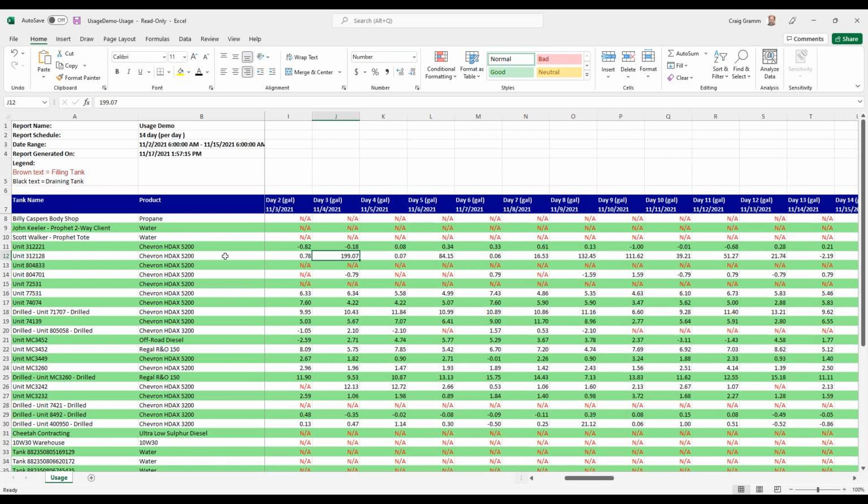Those are some of the things that this type of report will help you look at and determine: do I have an issue with that tank? Is there something going on where you have a couple of days in here that you have over 100 gallons a day? Most of the time it's in the 50 range or below. So why do we have those days? Do we need to work with the customer? Do we need to get a larger tank?